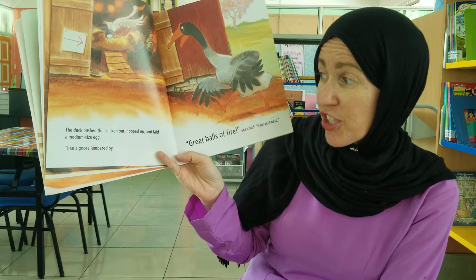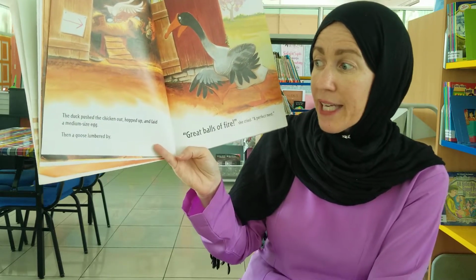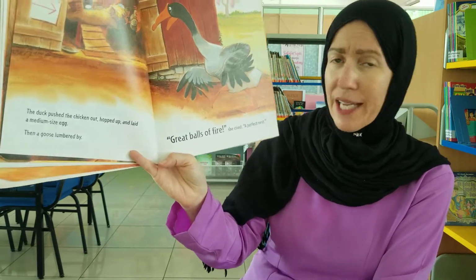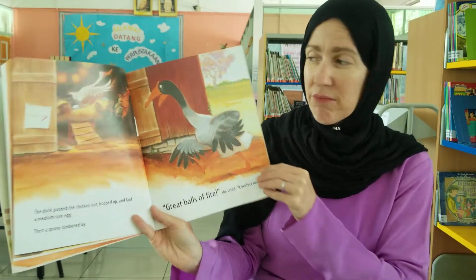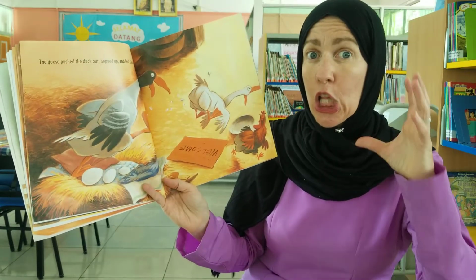The duck pushed the chicken out, hopped up, and laid a medium-sized egg. Then a goose lumbered by. Great balls of fire, she cried. A perfect nest. It's an American goose. The goose pushed the duck out, hopped up, and laid a large egg.